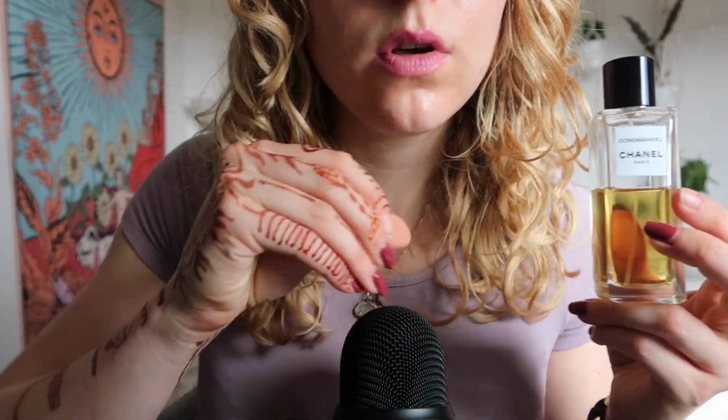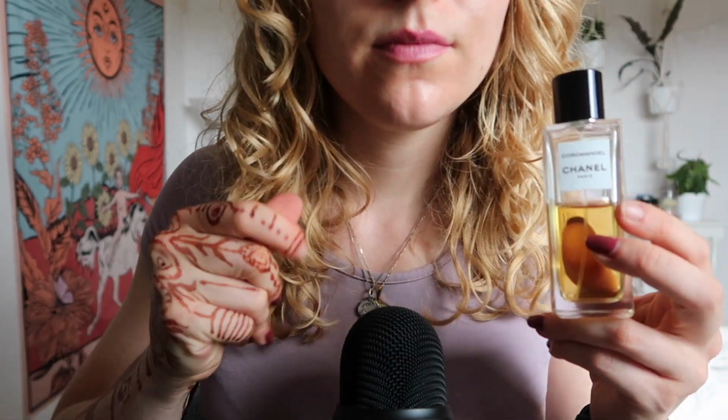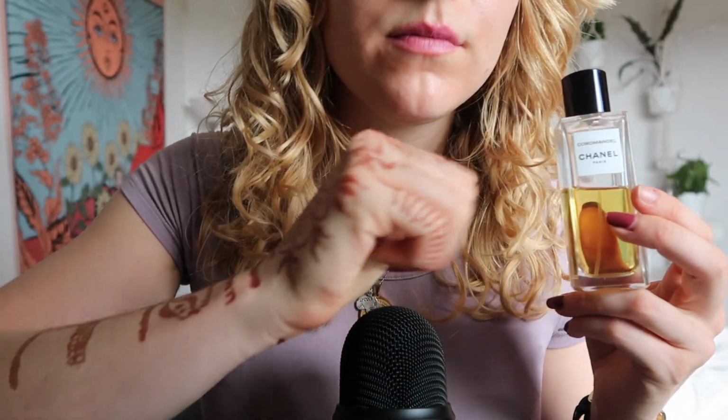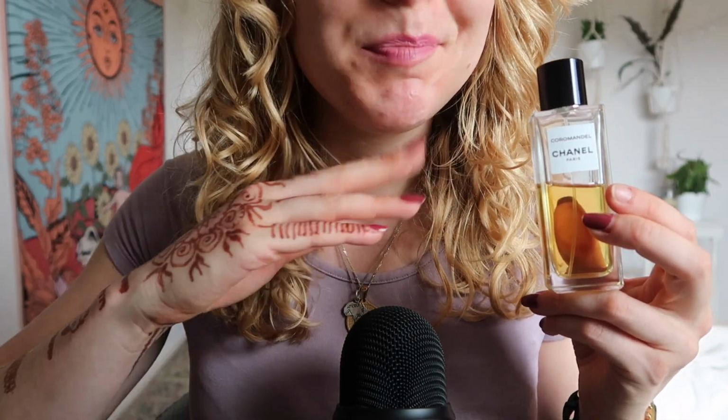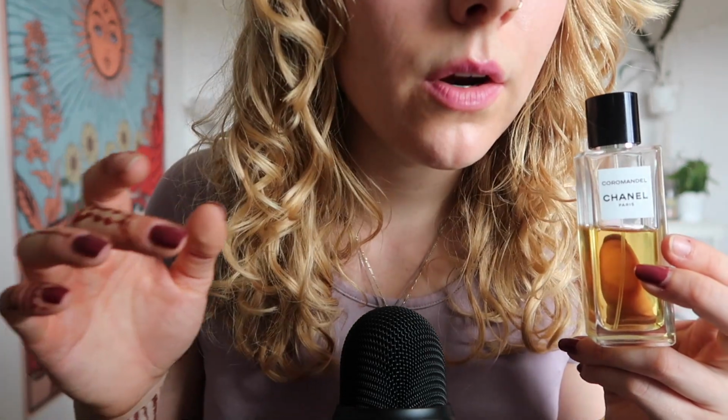Overall it's smoky, a little bit woody, spicy, earthy, musty, resinous, and if I had to give it a title, I would say if it was a book, it would be called The Journey Through the Wonder Emporium.